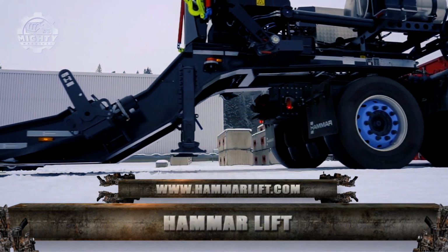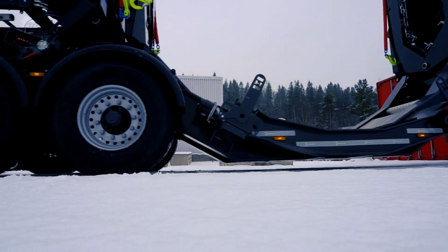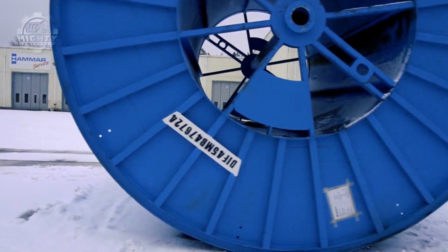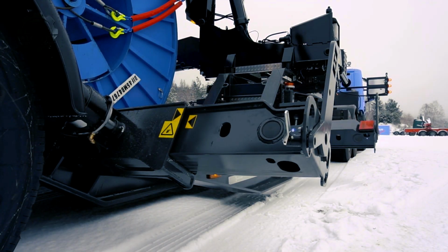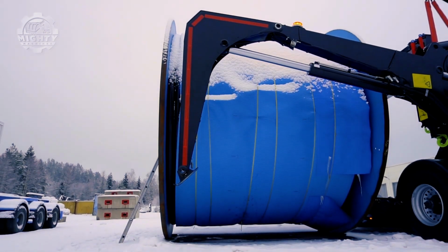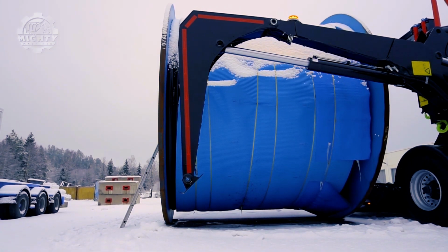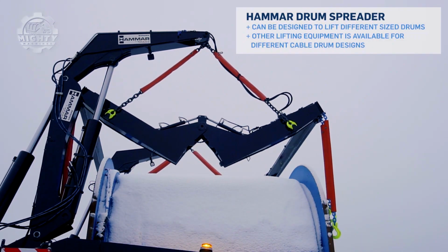Second is the self-loading HAMMAR low bed trailer, the best partner in dealing with heavy loads like open top containers, flat racks, and special transports. It has a telescopic chassis that has a capacity of 15 feet, whether in terms of retracting or extending it. This powerful trailer is also capable of lifting up to 25 tons of material.